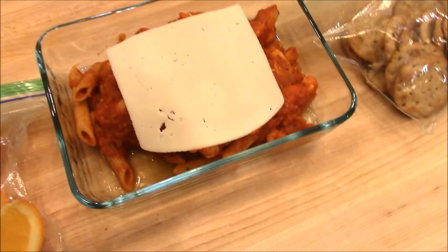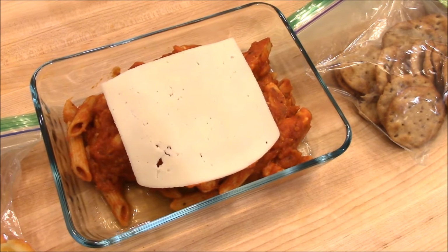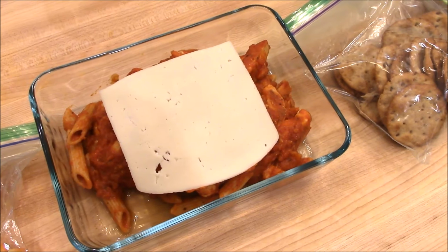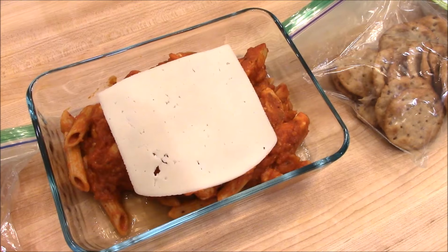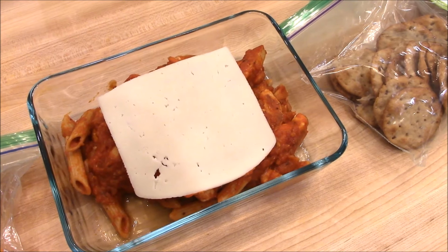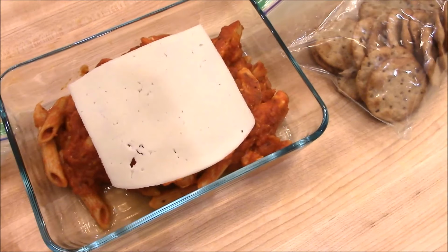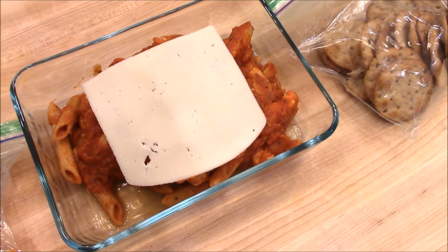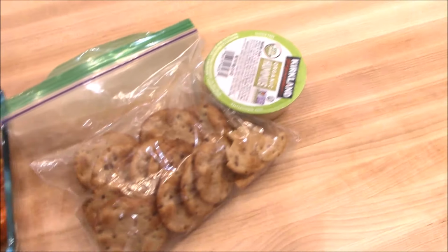And then for my lunch, I'm taking a pasta dish that I had made the night before. This is whole wheat penne mixed with some marinara sauce, some sauteed onions, and chicken breast. And then I put a piece of Havarti cheese on the top just to melt over it in the microwave. And this is mostly chicken and marinara and a little bit of pasta.